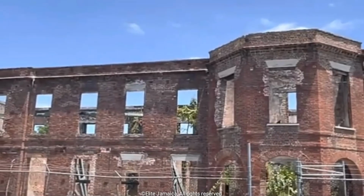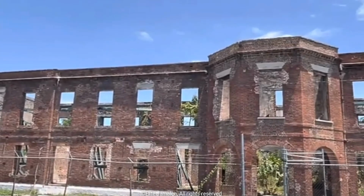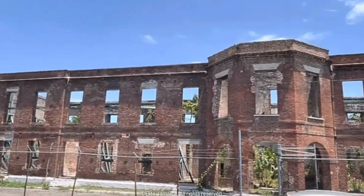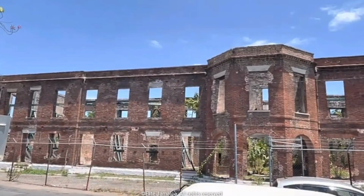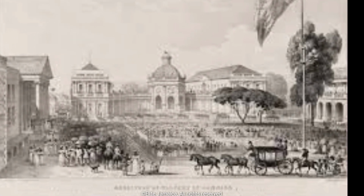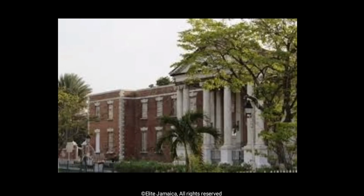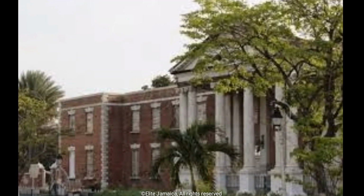Built in the mid-1700s and burnt in a fire in 1925, the colonnade, portico and facade of King's House are all that remain. In 1838, the proclamation of the abolition of slavery was read from the steps of King's House. King's House is also linked with a number of secret underground passages that many now say existed for drainage purposes.